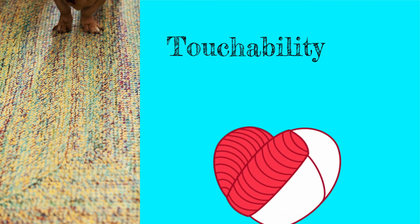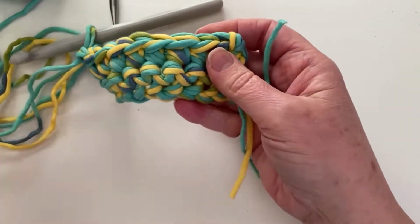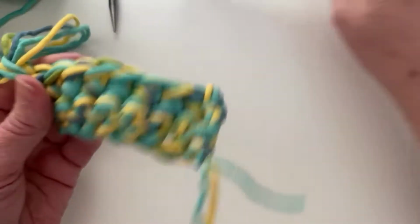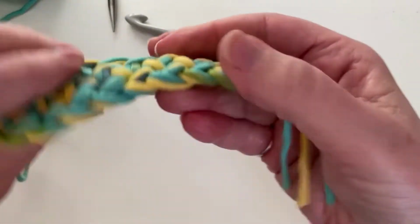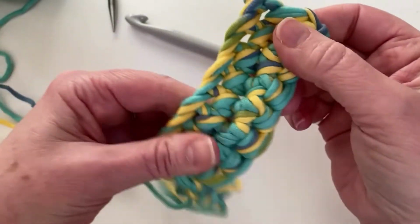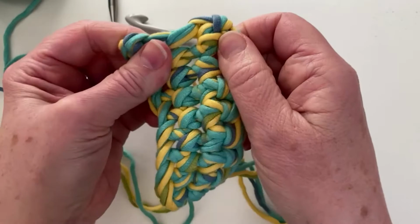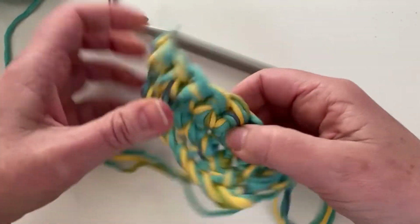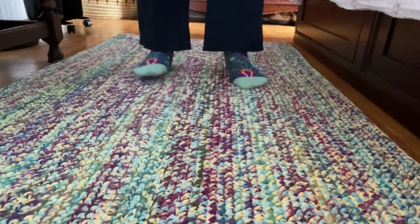For Touchability, I give Bernat Maker Home Dec half a heart. Okay, it's not gossamer unicorn fur, but it doesn't have to be. The construction of the yarn, that corded cotton over a core of nylon, makes each strand full of stretch and really squishy. I mean, it's just so squishy.